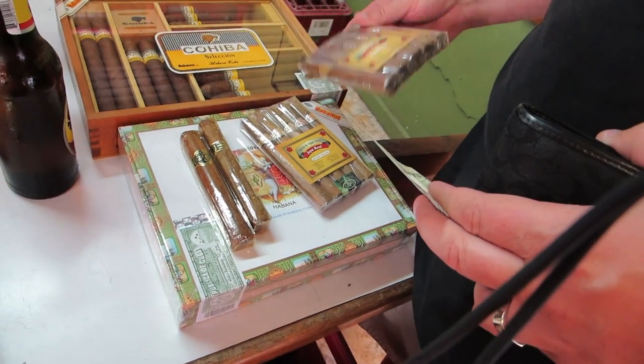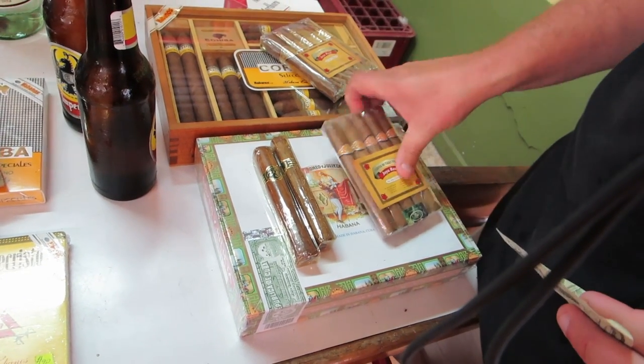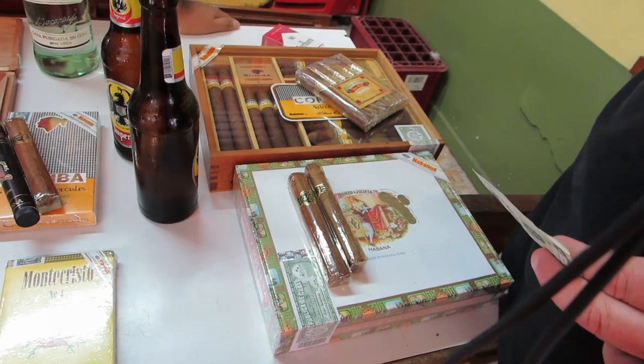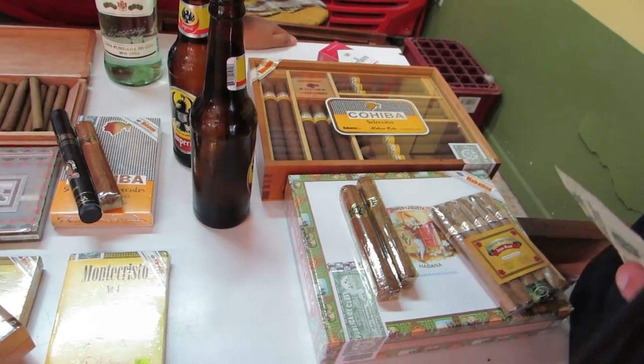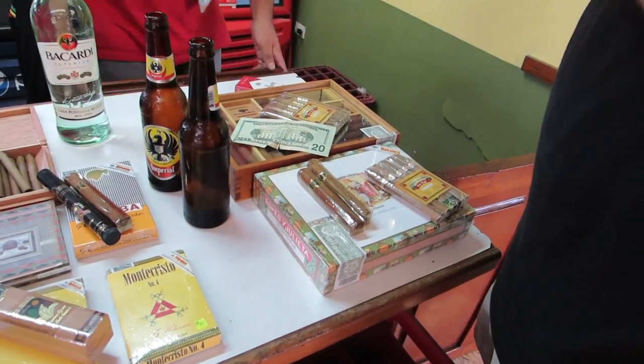You get more for the same price. Well, this is all about the size, actually. It's not a big press. But this is 20 and this is 20? Yes, sir. Okay. I'll take these. So 20, I owe you 26.